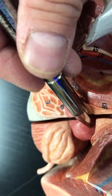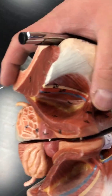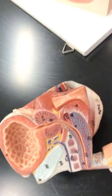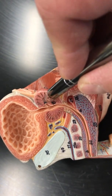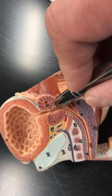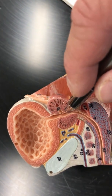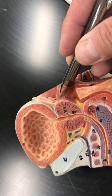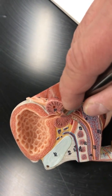Here's the seminal vesicles, and here's the prostate. Both help so that we can have a little bit of semen. You'll notice that as we open it up, you see the ejaculatory duct over here. The ejaculatory duct is where the sperm comes in from the vas deferens, then it's going to mix with prostatic fluid as well as some fluid from the seminal vesicles. It then enters the urethra.